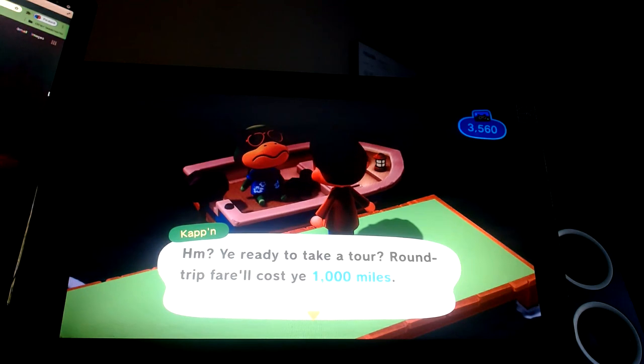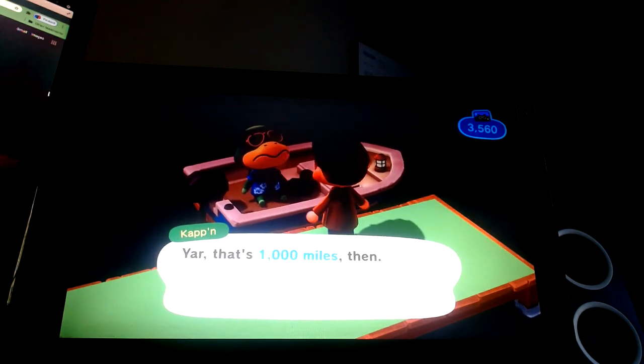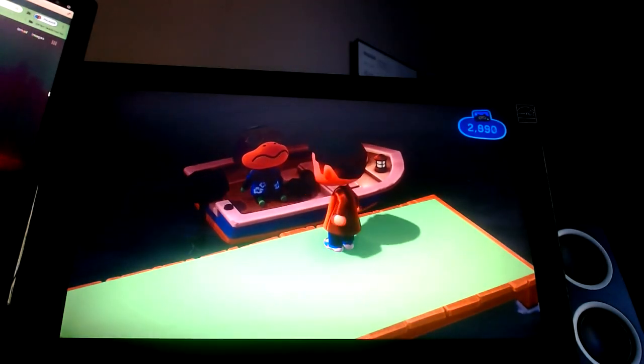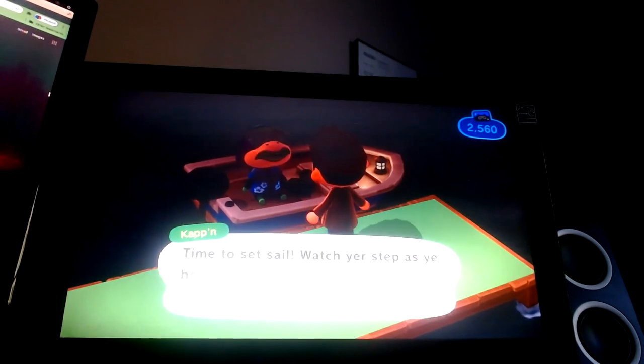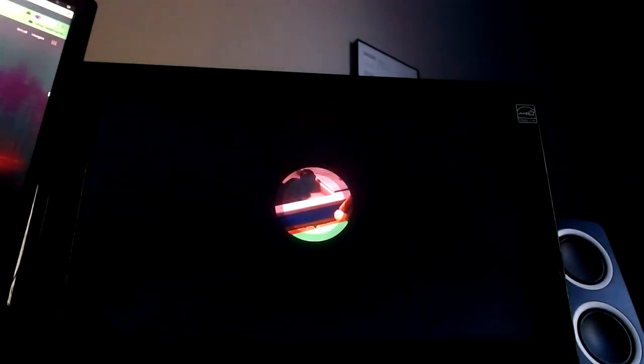Why is it everyone's trying to steal my miles? Yeah, I'm ready to go. Just steal them. Time to set sail. Watch your step as ye hop on board. Oh, that's a new icon. Little flag.